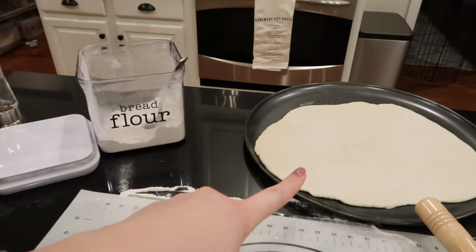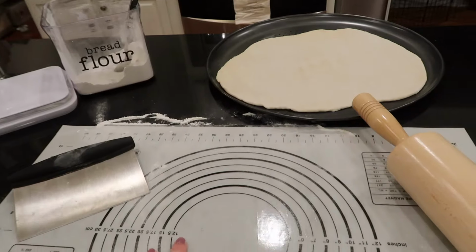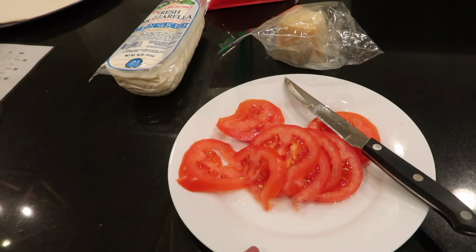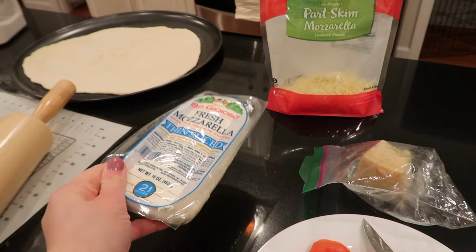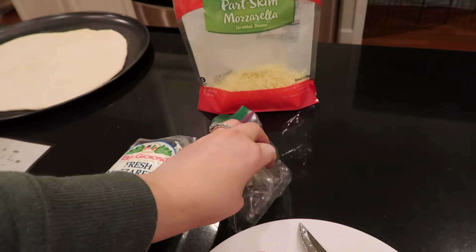Of course, our bread maker made the pizza dough, rolled it out here on our mat. I know it's upside down, doesn't really matter. And then, like I said, I'm doing a margarita style pizza slash flatbread. I rolled it pretty thin. We'll see how it turns out. And I like fresh mozzarella on mine, so I'll break that up. Also put some fresh Parmesan on there.